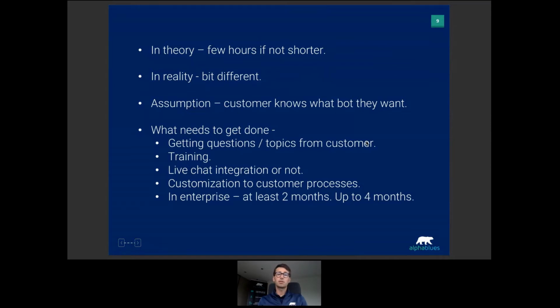Of course, and then there's customization, right? A customer always has processes. They have teams. They have specific rules. They have needs for statistics, reporting. Everything like that takes time and needs to be thought through. So something that is literally like spinning up a bot in an hour and doing some training becomes a project, and that's why it takes 2 months, right? Of course, it can be done quicker, but this is the average that we have seen.